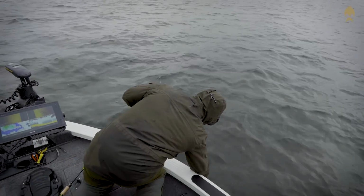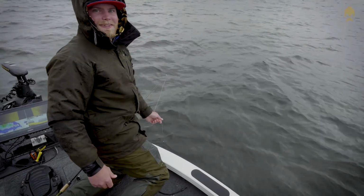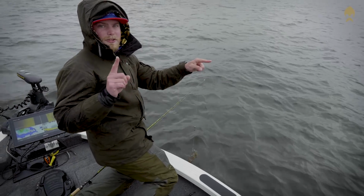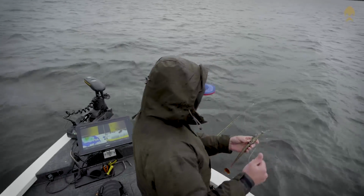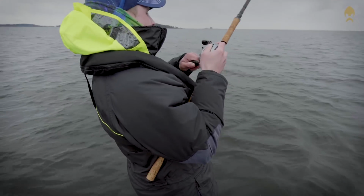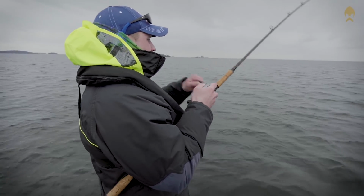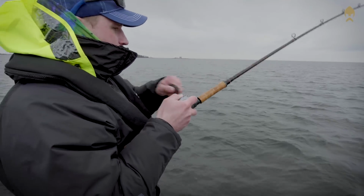You just hooked up an insanely small pike. He jumped off. That was the smallest pike I've ever seen. Little ratatouille. First cast with the shad tease. Oh, Elias hooked up. Not so big. Wow. Seems like the small ones are in, I don't know. It's a rat race.